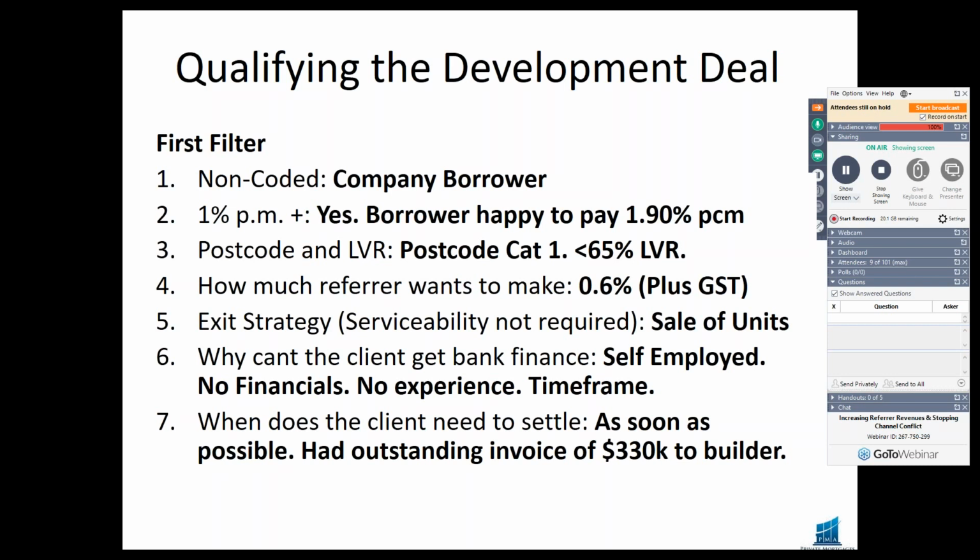Why can't they get bank finance? I mean, the list was as long as your arm. They were self-employed, no financials, no experience, the time frame, the fact that it was halfway through construction. There was no way that any bank was going to give them the funding. And even then, most banks don't like to do loans that only go for a couple of months because they just don't make enough money out of the transaction.